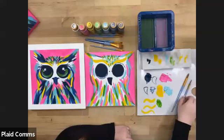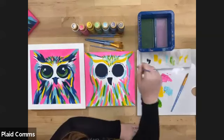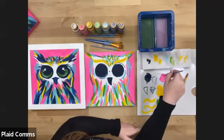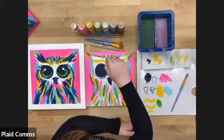And then once again, the second step is getting our smaller round brush, our number 5. We're doing the little pink feathers on the forehead. Again, making sure that we're paying attention to filling in the gaps because we've only got a couple of colors left. Making sure we cover up all that white canvas.